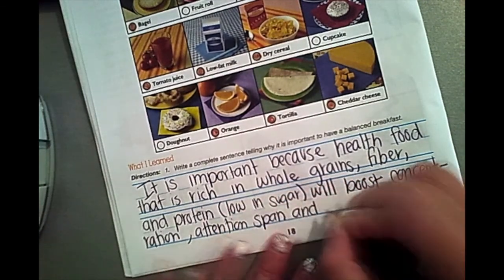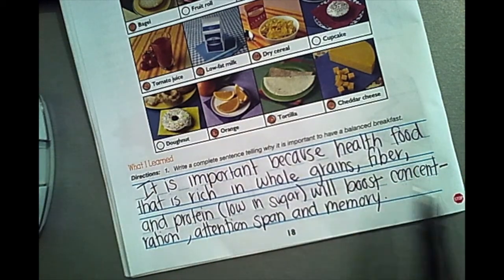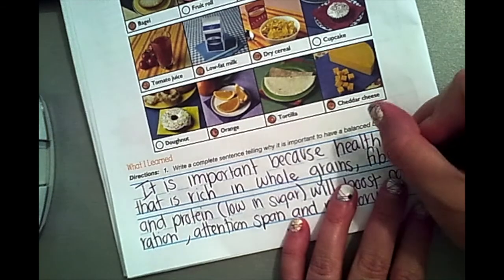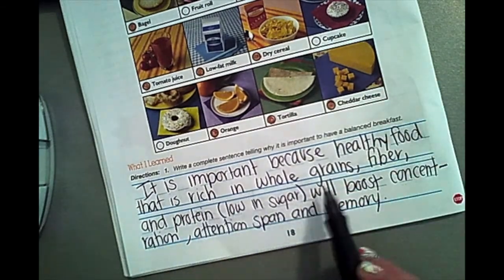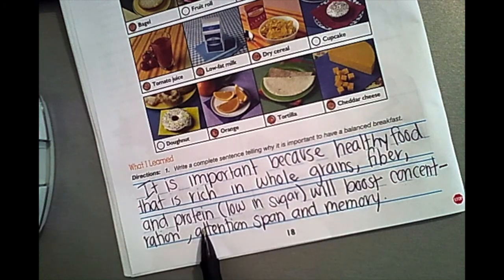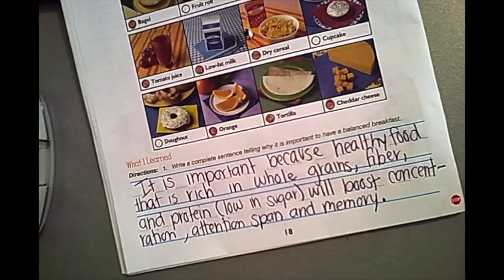And memory. So it is important because healthy food that is rich in whole grains, fiber, and protein, but low in sugar, will boost concentration, attention span, and memory. And that's really important for schooling. So if you're not finished, go ahead and put it on pause. And we're going to go to the next page.